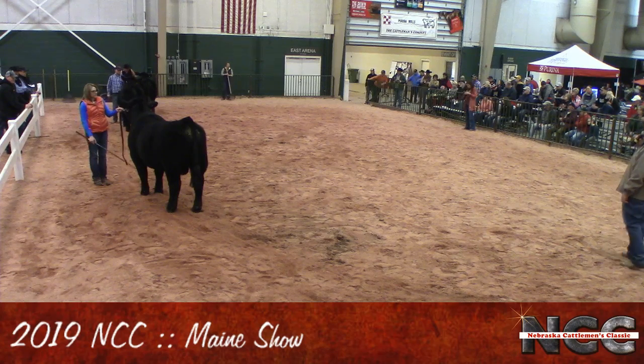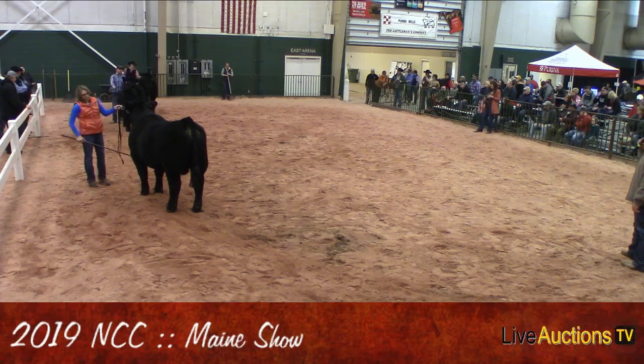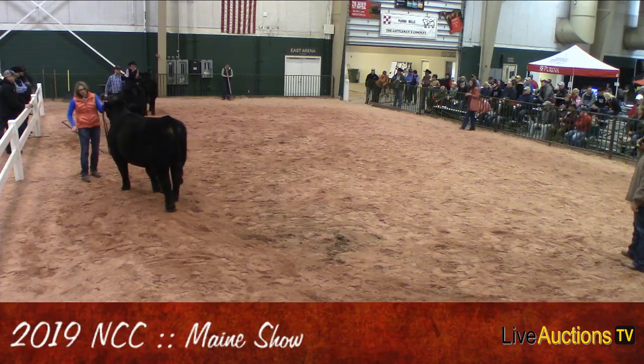The bull that wins the second division, he's a very useful kind of a bull. He's very, very neat and very attractive. Again, he's the one that's got a very complete look to him, and he has some muscle shape. I like that about him. I think he's just a very useful, complete bull that has a lot of quality to him, and those are his advantages.